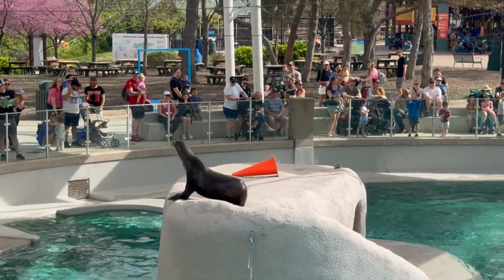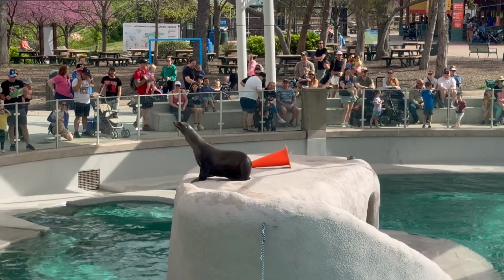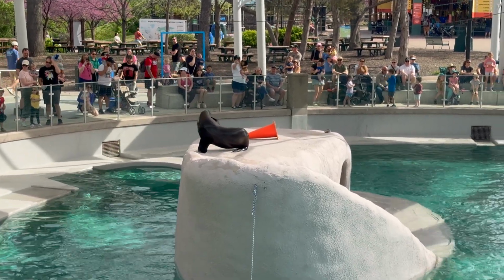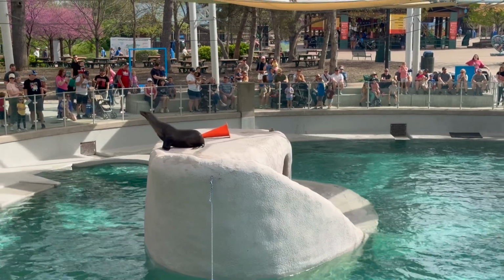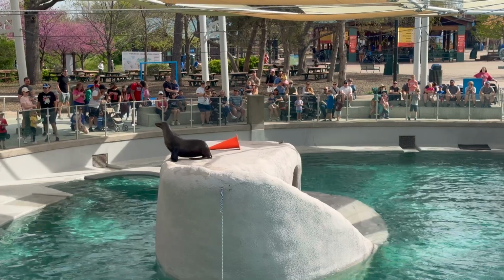And after arriving at the zoo, Delilah's trainers began building a relationship with her. The first step toward training any of our sea lions or other animals at the zoo is building a strong, trusting relationship. Relationship building can look different for each animal, but it usually includes socializing, spending time with the animal, and feeding them part of their diet.